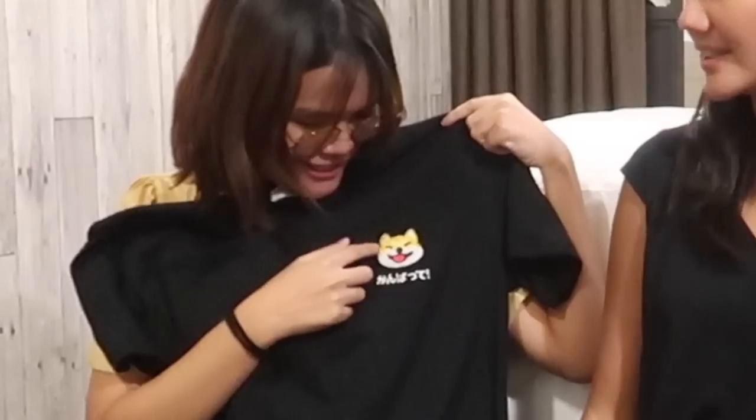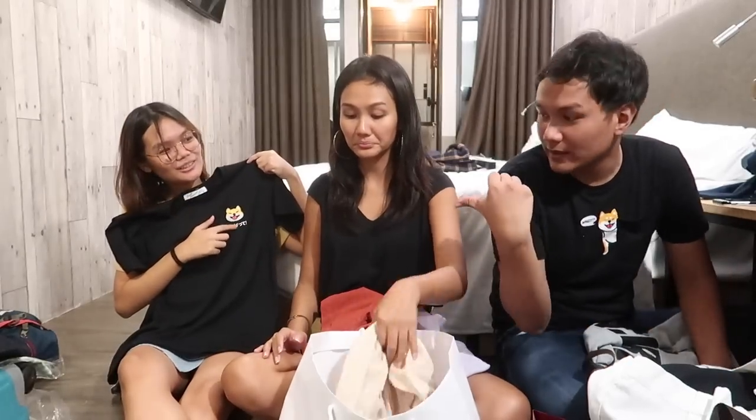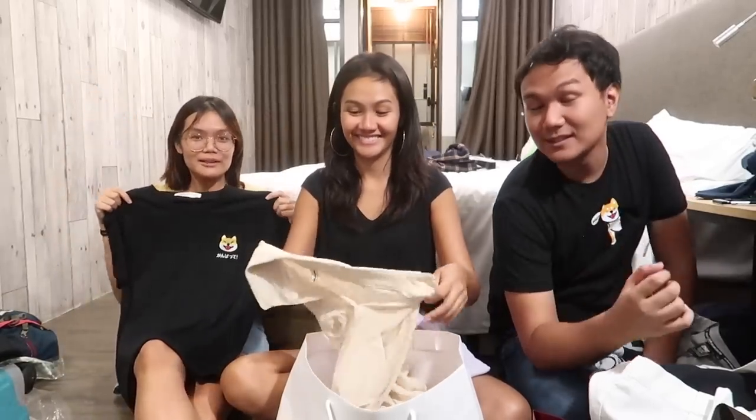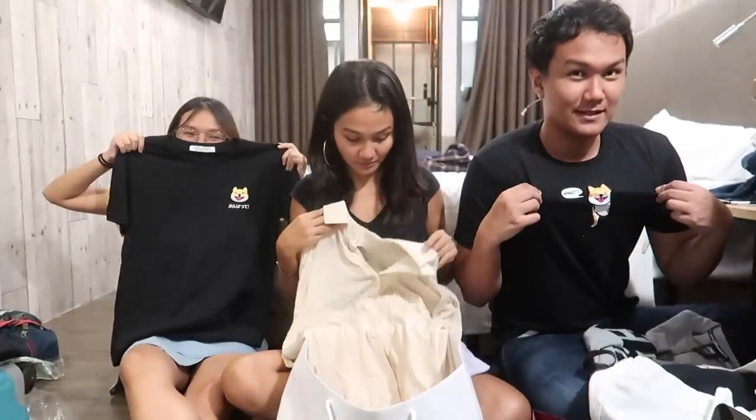This one is embroidered. Hers is embroidered and it says Ganbatte. Good luck, or like do your best, depending on the context. And mine is just a Shiba Inu.